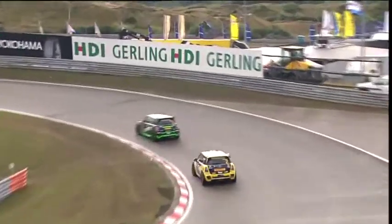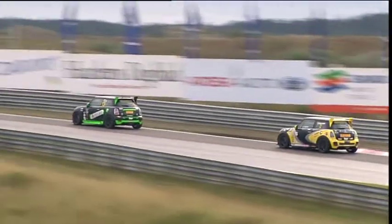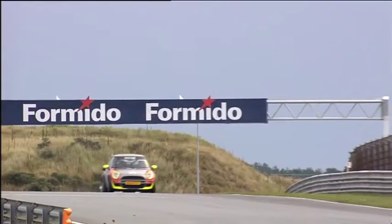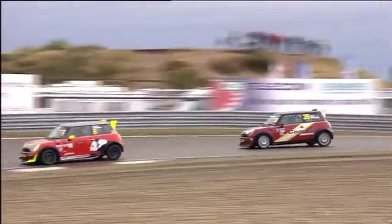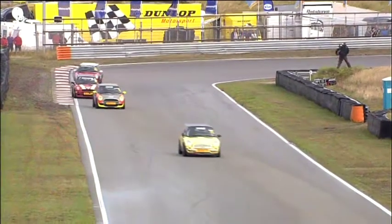A tight left-hand hairpin, before they then get the opportunity to stretch their right foot again, because this Zandvoort circuit really offers the perfect blend: very high-speed sequences, but also some quite tight and tricky corners. And Hamish Brandon has now found a way past Ollie Walker. So Hamish Brandon, on the brakes into the Audi S, has gone second in the Cooper class. Ollie Walker slips down into third.